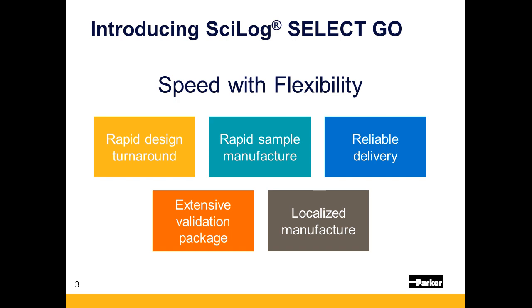To combat these uncertain or unexpected lead times, Parker have launched Psylocke Select Go, a new approach to single-use assembly design. Psylocke Select Go can offer the speed of a standard single-use solution with the design flexibility to meet the individual needs of the end user process. How can we do this? Psylocke Select Go assemblies are designed and manufactured from a design space or toolbox of pre-validated and stocked component parts for which the supply chain is known to be robust and reliable. This approach can allow extensive configuration of assemblies while allowing design and lead times to be minimized.